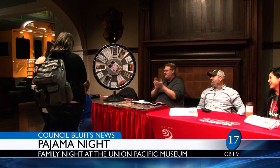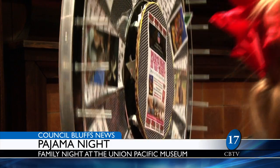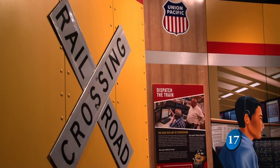Typically, kids and adults wear pajamas when going to bed, but it's not every day someone is able to wear them outside of their home. The Union Pacific Museum is encouraging visitors to get into their favorite PJs as part of family night. Good job, guys. The evening is all about getting cozy and having a good time.